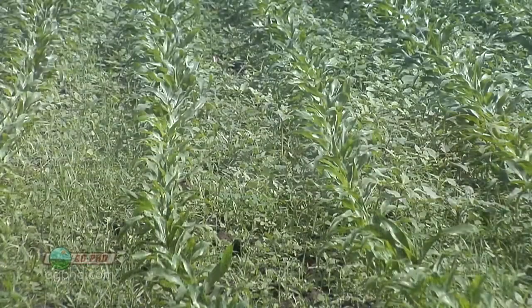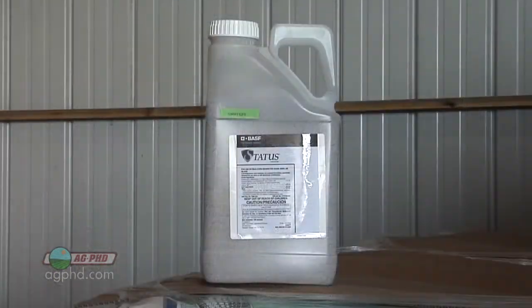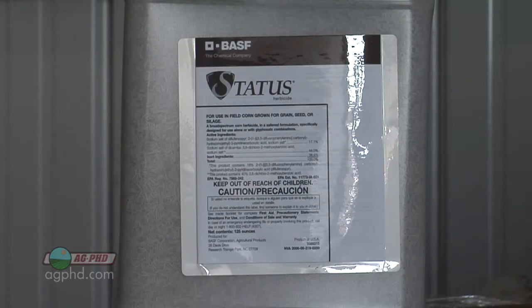Okay, so the product I prefer, if a guy says, well, I don't know exactly what kind of weeds I got, all of them, and they're big, I'd probably go out there with Status. Status, I think, is great. It's got a little bit of dicamba in there. The main product in there, though, is diflufenzopyr. You can't buy that straight, by the way. But anyway, this Status is excellent. The problem is it's sold out all over the country. So if you lucked out, you got your Status, excellent. Otherwise, chances are next year there will be plenty available. It's just in really tight supply this year.